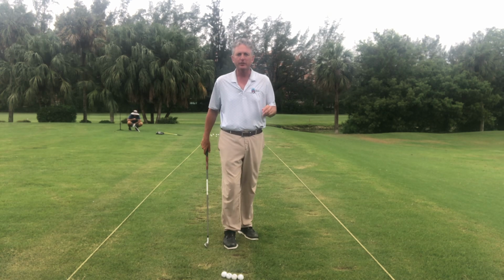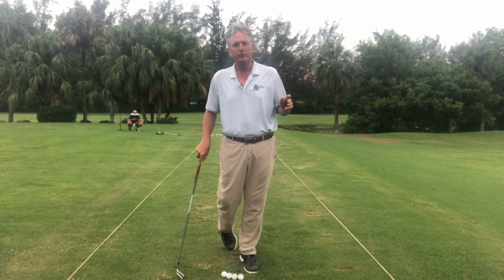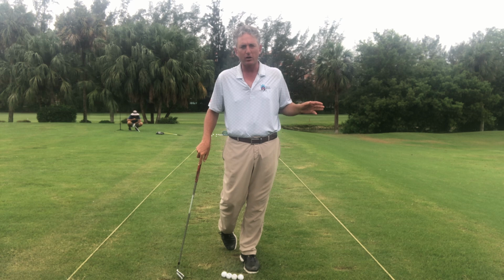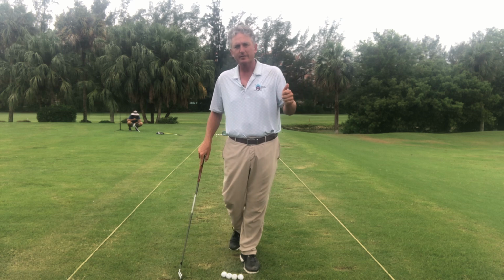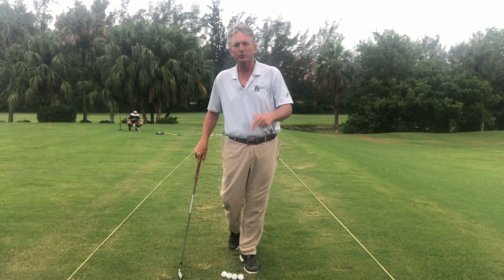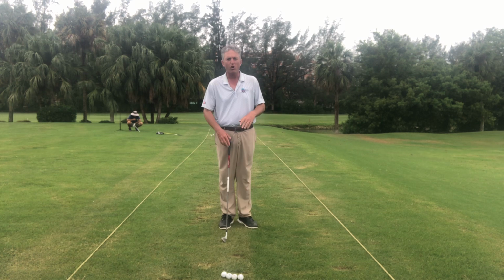And number three, the third fundamental, is they're able to control their golf ball, the direction that they hit the ball. So they have contact, power, and they control their golf ball for direction. These are three fundamentals that the best players in the world all do the same.